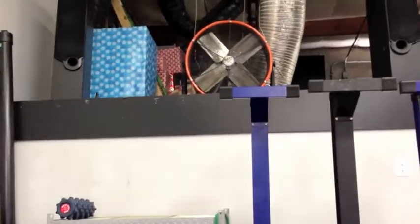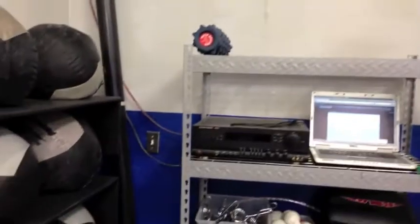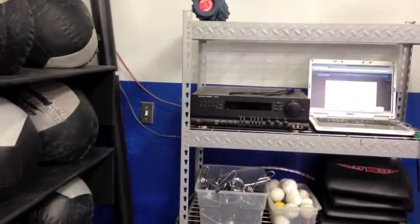A fan on top of the office. We do have AC, but the fan is nice as well, and there's a switch hooked up to that down here. Our members all know where it is, so they can turn it on when they want.